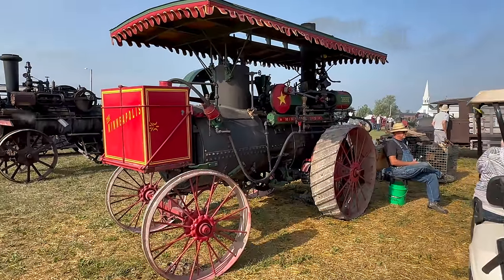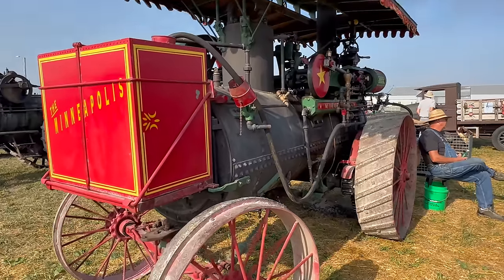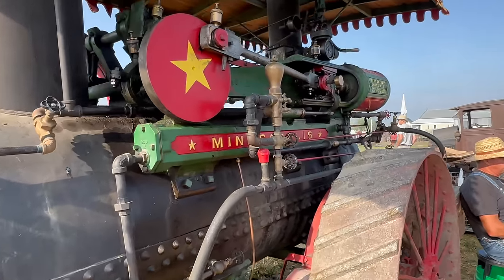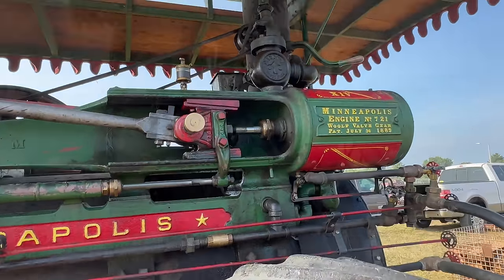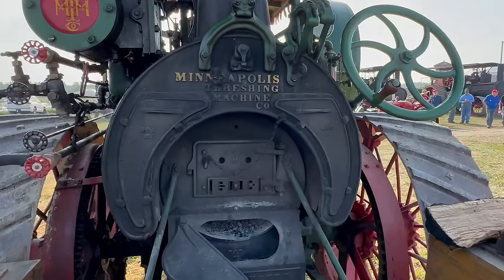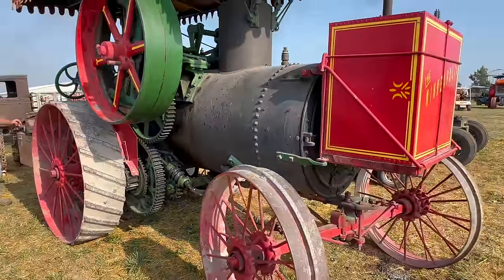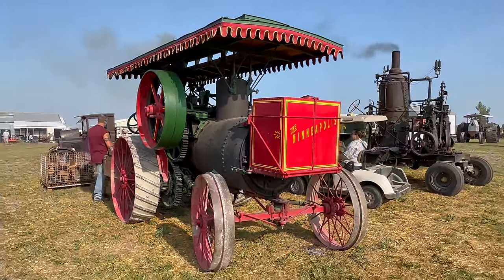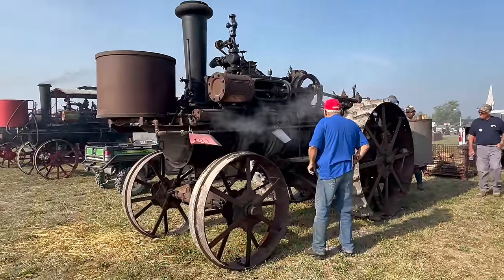Next we have a Minneapolis. I like to see a little bit of action. The owner just told me that this is the oldest Minneapolis still in existence. This example is from 1893. Next to it, we have another Minneapolis.